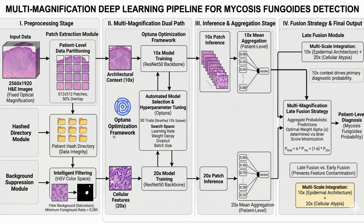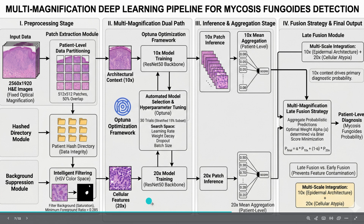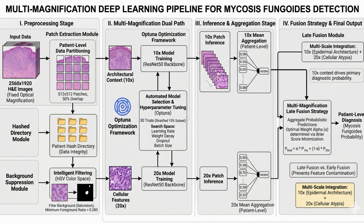Now we use the Optuna framework for finding the ideal parameters. We will use a deep learning architecture like ResNet or FishNet, but we don't know what parameters to use, so we use Optuna to optimize them. We searched for the optimal learning rate, weight decay, dropout, and batch size for our two classifiers. We had a classifier for the 10x, where it sees the architectural context, and a classifier for the 20x, where it sees the cellular context. We optimize the parameters for each classifier.